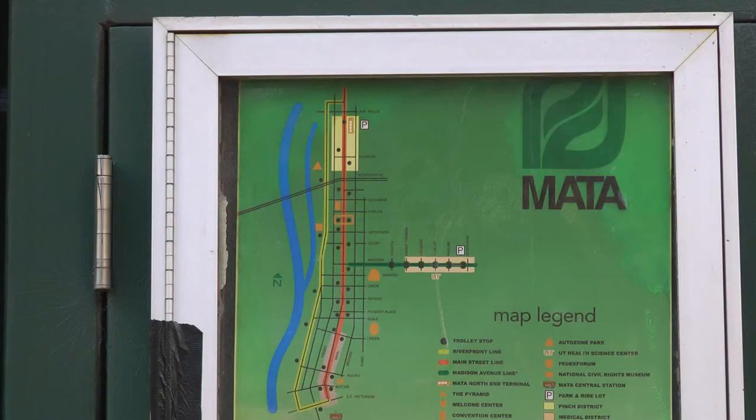The Memphis Area Transit Authority has been operating a heritage streetcar system since April 29, 1993. It now consists of three lines: the Riverfront Loop line, the Main Street line, and the Madison Avenue line. The trolleys are mostly rehabilitated vintage streetcars.